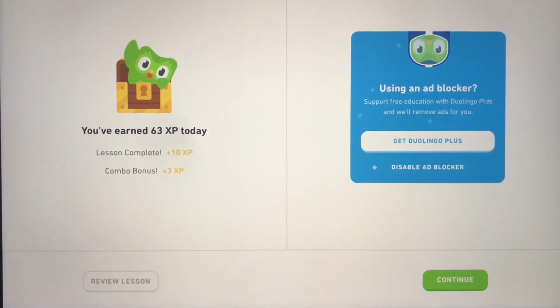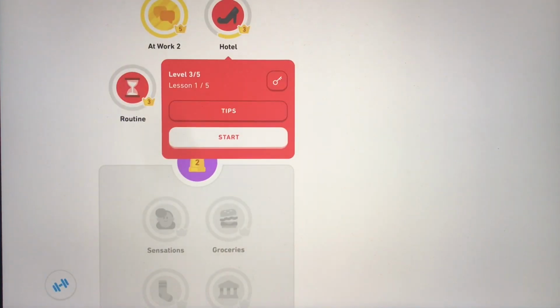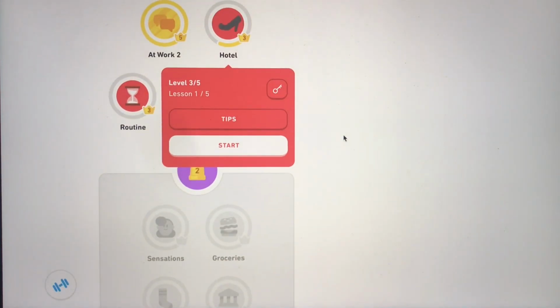I've earned 63 XP so far today. It's more XP than I've gotten in a while. Been kind of neglecting Duolingo lately. Let's do one last hotel lesson.